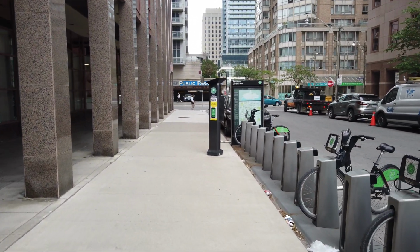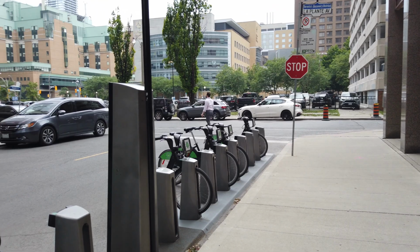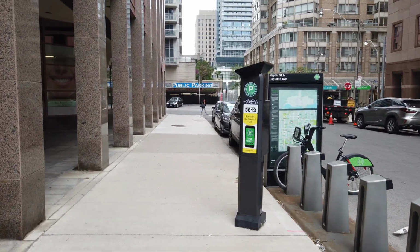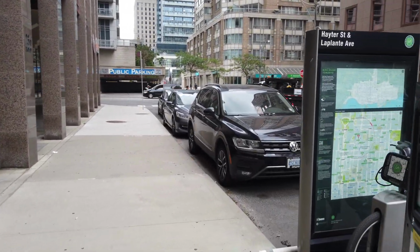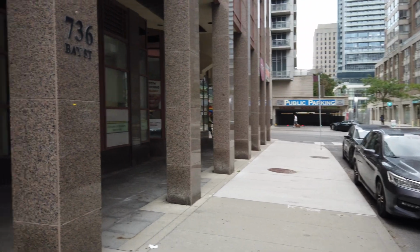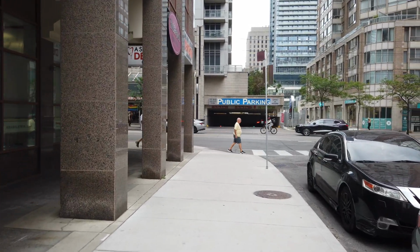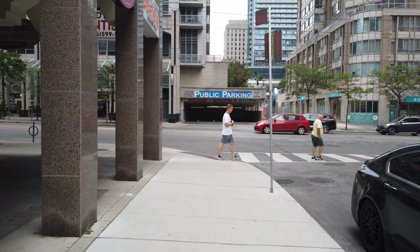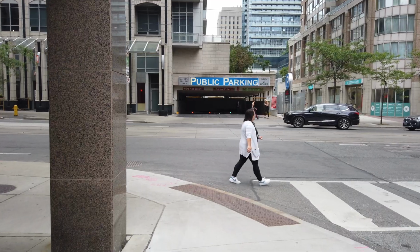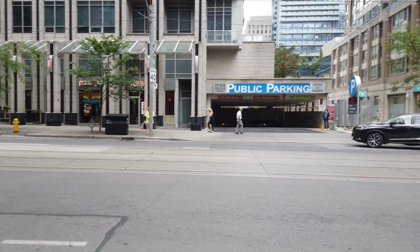Is there even anything located here that would be labeled as being on Hayter Street? I think these buildings are both on Bay Street as their address. Well, there is this. Yeah, this is labeled as being on Bay Street. Oh well. So we still did start with love and ended with hate. And this brings me to the end of the walk here at Bay and Hayter.